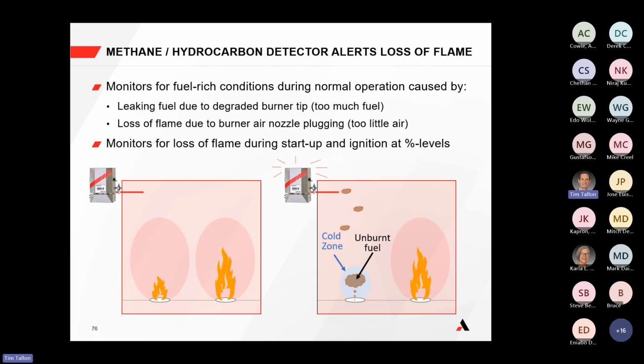So having a hydrocarbons measurement that can detect hydrogen is a big advantage to make sure that startup conditions are safe, and also that you're not doing a light off with hydrogen, for example, that would be very spark prone and very light and fast, with a higher flammability limit.